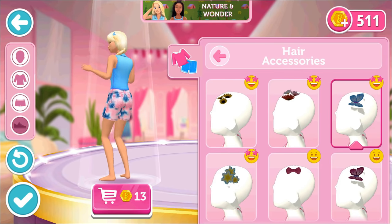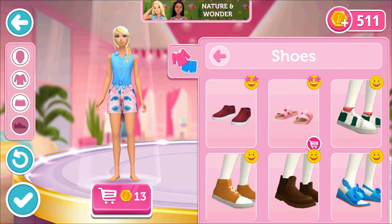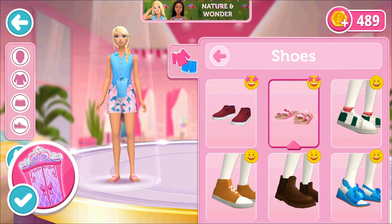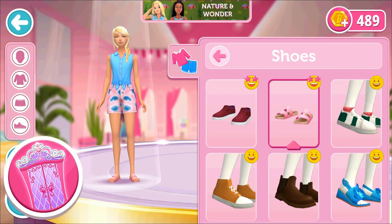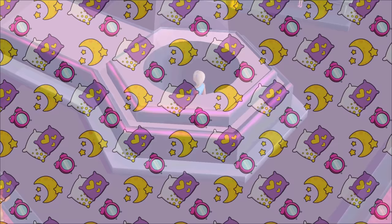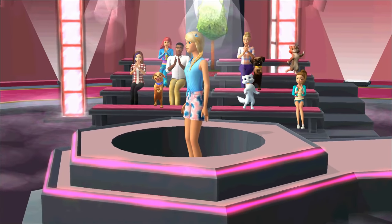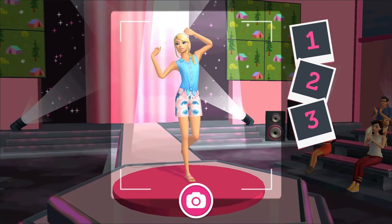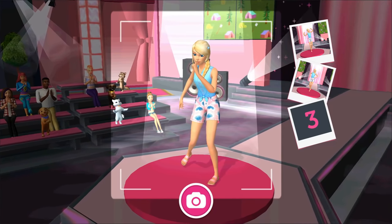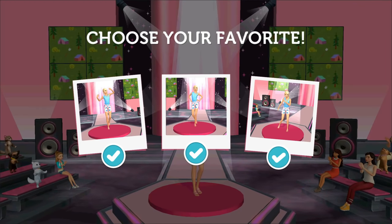This will seal this look. Oh my! A new cornerstone of your collection? Snap pictures and show off your best angle. You're a fashion expert.